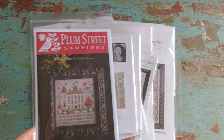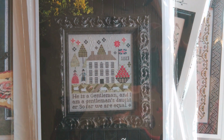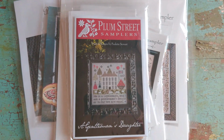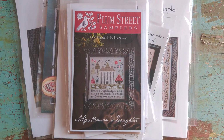I came home with A Gentleman's Daughter from Plum Street. I love this one. And there was one other of hers that I really wanted, but she had sold out. And I'm like, you know what? It's okay, Paulette. I know where to find you. So if I still think I need it, I'll get it later.